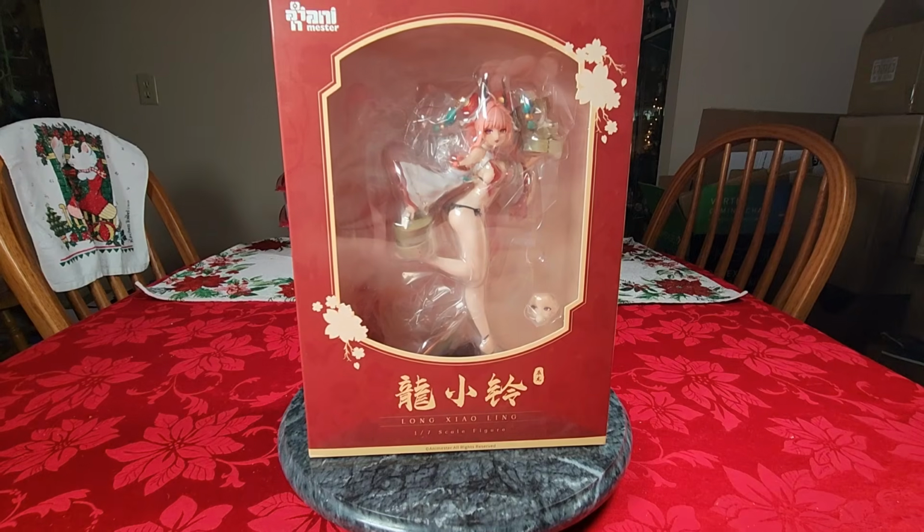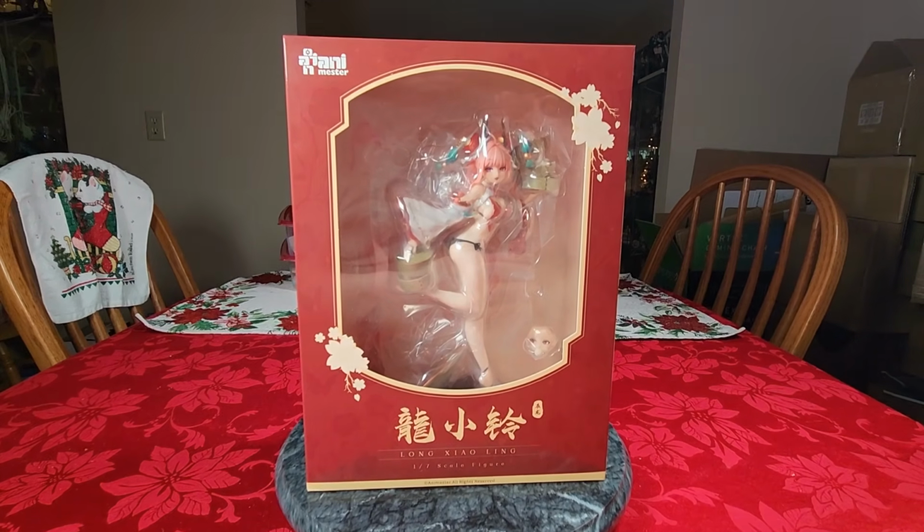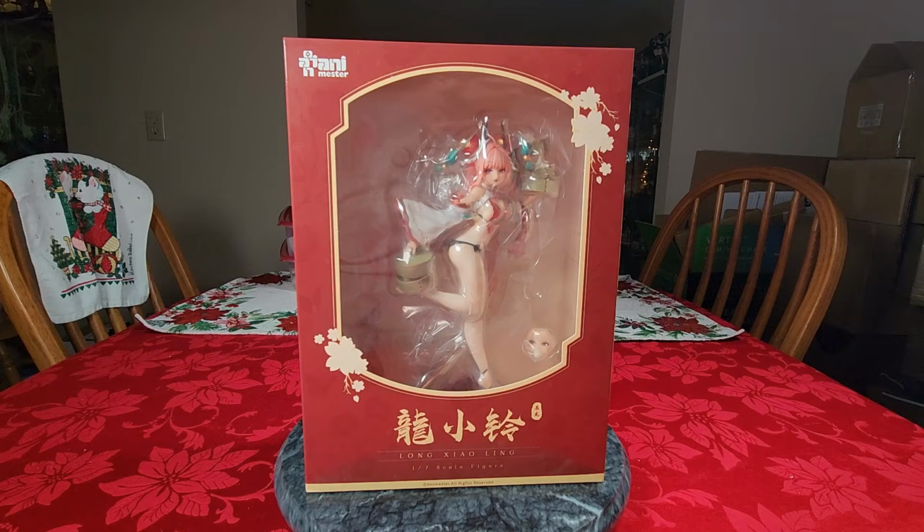We have a figure. So this is Long Xiaoling, or the Zhanglong Hisui version. Don't know what that means, it's just what she's called. She is an original character, manufactured by Animester. She is a 1/7 scale figure. In China, she released on November 15th of 2024.